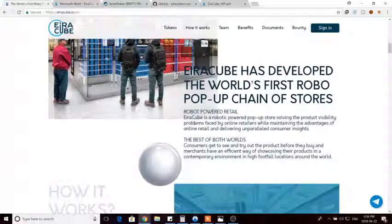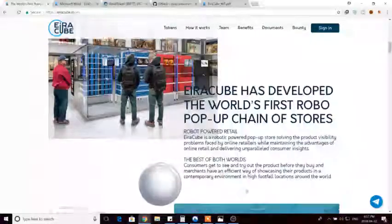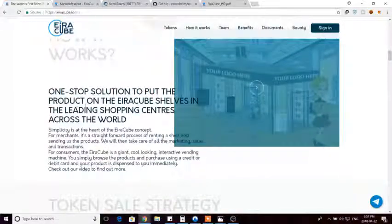Robot-powered retail. EiraCube is a robotic-powered pop-up store solving the product visibility problems faced by online retailers while maintaining the advantages of online retail and delivering unparalleled consumer insights. The best of both worlds. Consumers get to see and try out the product before they buy, and merchants have an efficient way of showcasing their products in a contemporary environment in high footfall locations around the world, like in shopping malls and airports. One-stop solution to put the product on the EiraCube shelves in the leading shopping centers across the world.